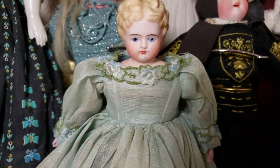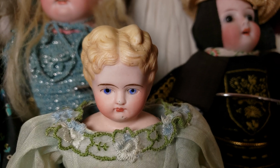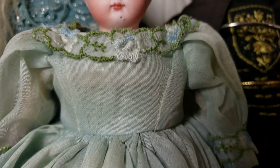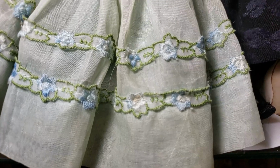Then we have this Parian. I don't know if I'm pronouncing it right. It's an unglazed china head doll. She has molded curls and molded hair, and hand-painted eyes and mouth. She's wearing her original dress, which is made out of some kind of organdy, and it's really made nice.